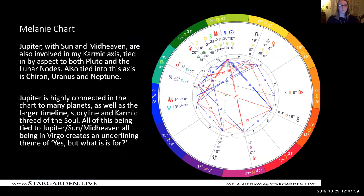So you can see that Jupiter is highly connected in the chart to many planets of mine, as well as the larger timeline, because it's connected to my karmic axis. So it's connected to my larger timeline, storyline, and karmic thread. All of this being tied to Jupiter, Sun, and midheaven, all being in Virgo, creates an underlying theme of, yes, but what is this for? Because that is the tendency of Virgo. Virgo represents refinement, it represents tools, and it wants to have something tangible that it can use as a tool, something that it can hold.